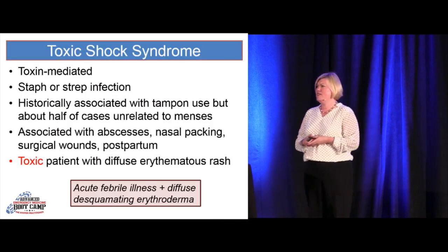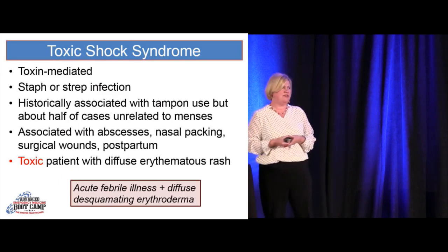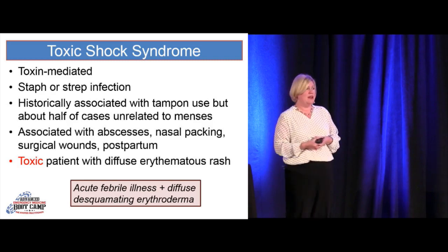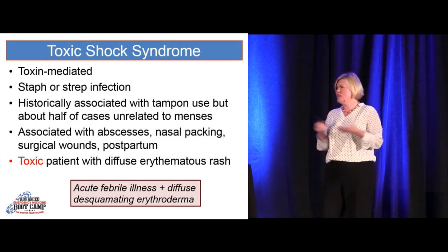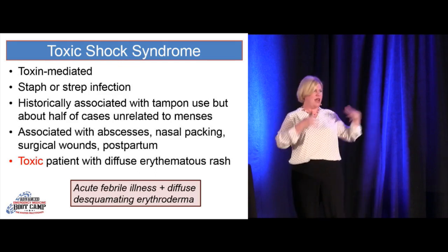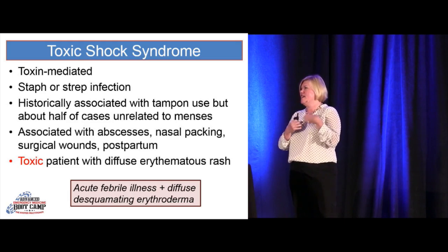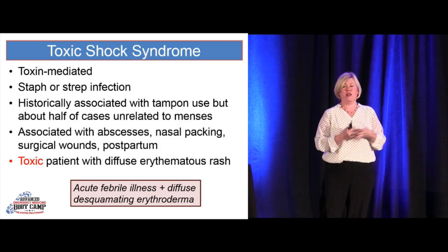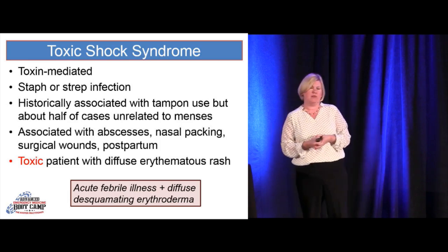So let's talk first about toxic shock syndrome. Not a common diagnosis, but one, again, we have to be aware of. This is a toxin-mediated problem. It can be from a strep infection or a staph infection. This used to be something we mostly learned about during the age as tampons came out. Basically, when you have something that's cotton in contact with fluid for a while, indwelling in your body, you can get overgrowth of bacteria there, and then you get this toxin-mediated problem.